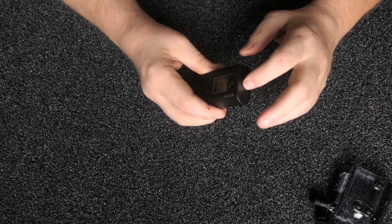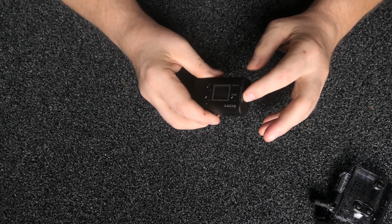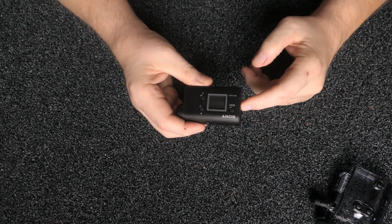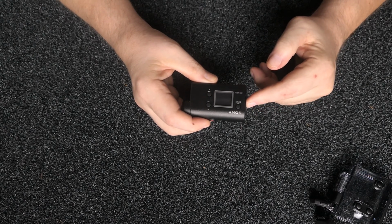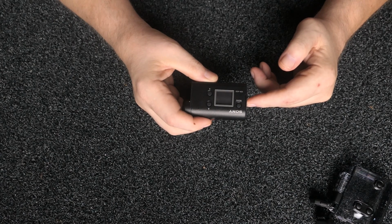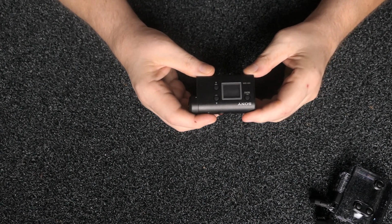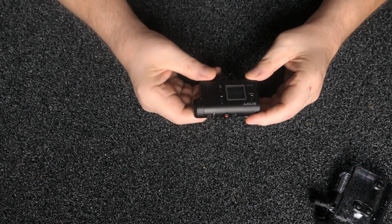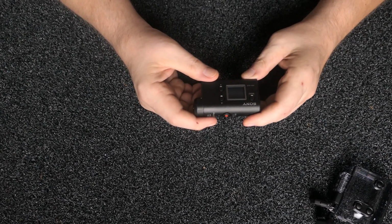The battery can be charged with the micro USB port here in back. You can also live stream with this camera, and it will charge and live stream at the same time, giving you unlimited live streaming capabilities or unlimited recording capabilities, whichever suits you best. That's one of the neat things about being an actual video camera as opposed to a stills camera that shoots video. I've been using it for some live streaming, and I am really thoroughly impressed with its video quality.